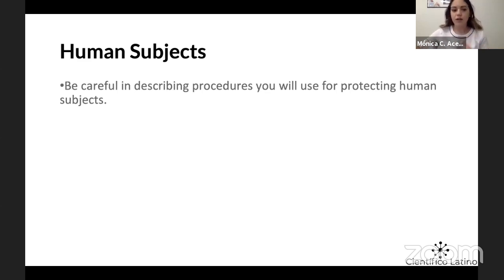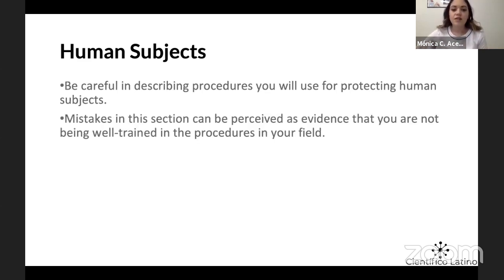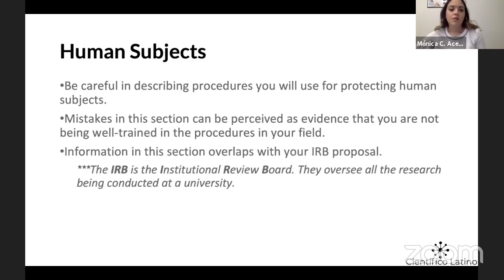And you should write it down. Mistakes in this section can be perceived as evidence that you are not well trained in procedures in your field, so be careful. Information in this section overlaps with your IRB proposal. The IRB is the Institutional Review Board. They oversee all the research being conducted at a university.